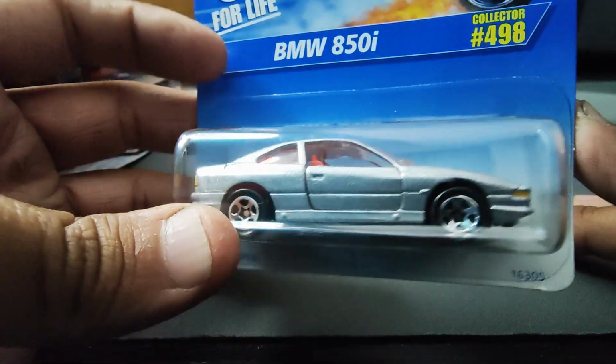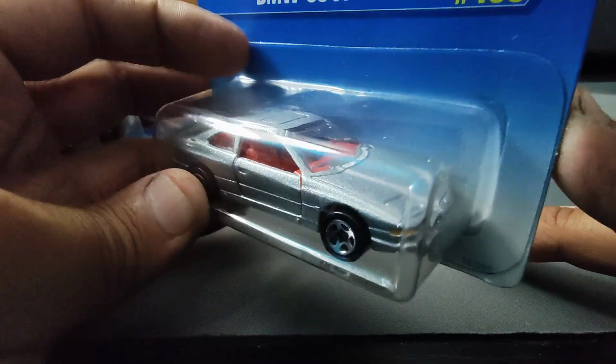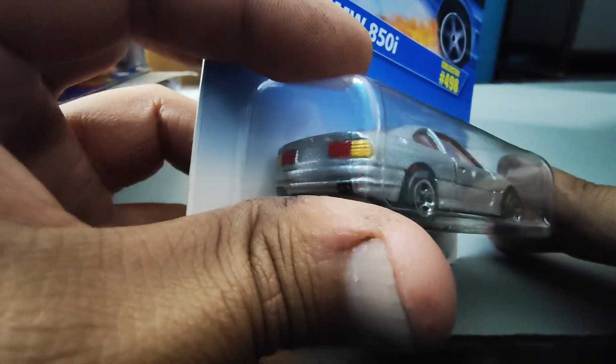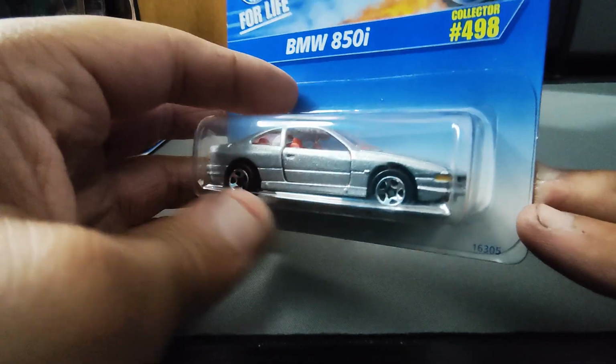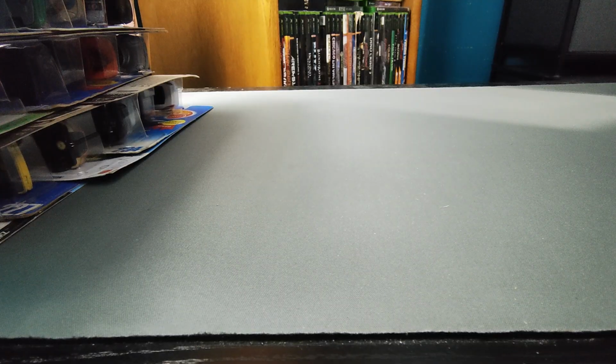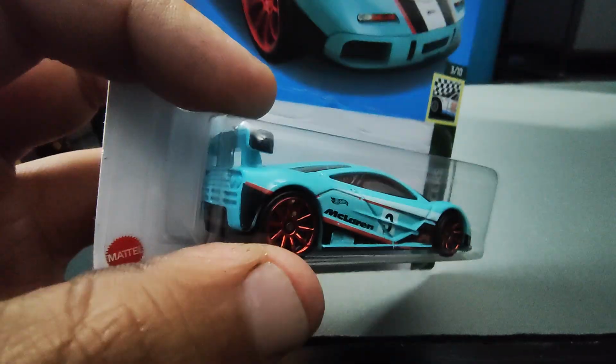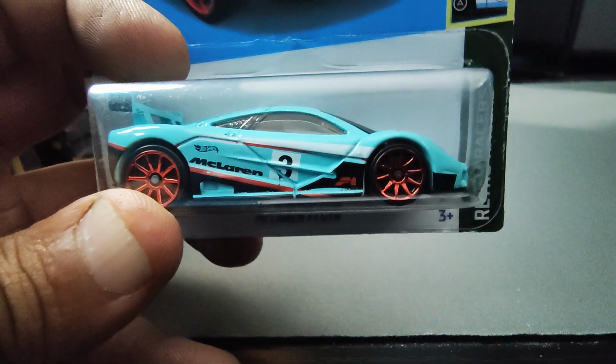BMW M50i. One of my favorite Beamers. It's got the pop-up headlights. These are kind of starting to become rare too. If you were to get one in real life, good luck finding one for a decent price. Another McLaren F1, just different color. It's got this cool cyan color. Number 3.